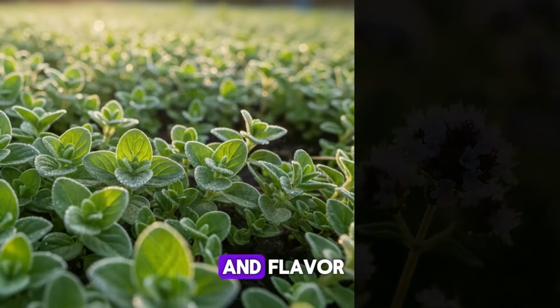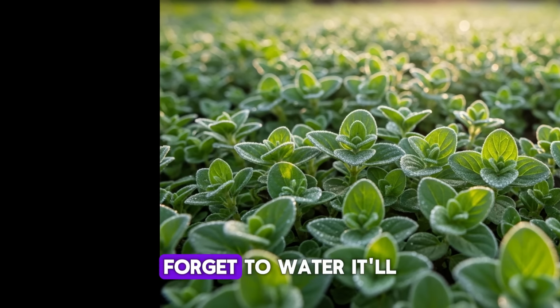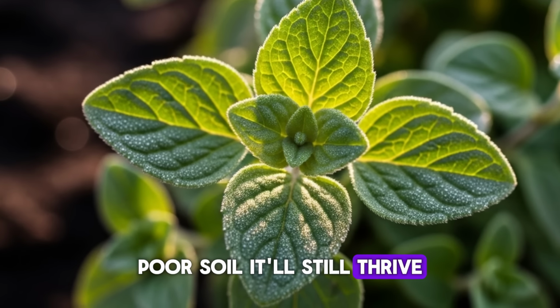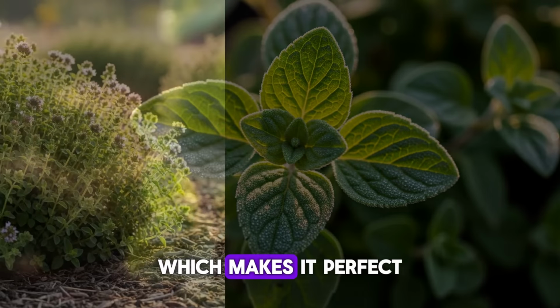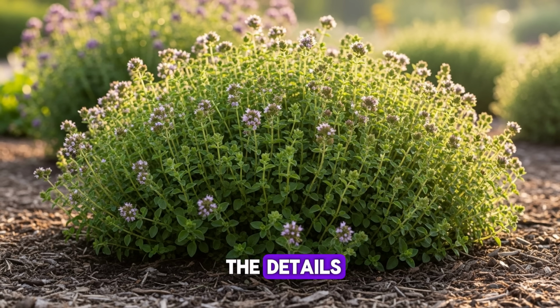But beyond its scent and flavor, Oregano is a true survivor. Once established, it asks for almost nothing. Forget to water? It'll forgive you. Poor soil? It'll still thrive. Too much sun? It soaks it up like a blessing. Oregano is happiest when it's left alone, which makes it perfect for the gardener who prefers to sit back and let nature handle the details.